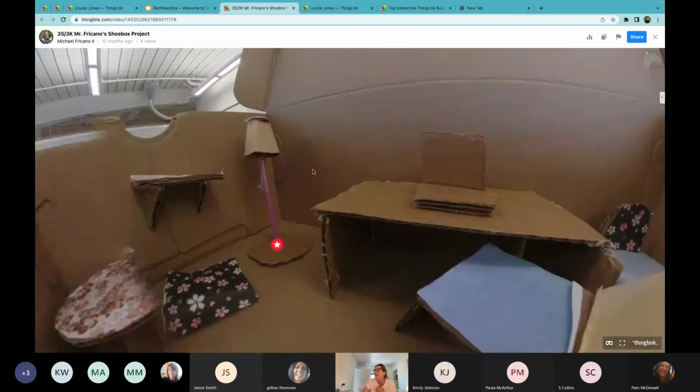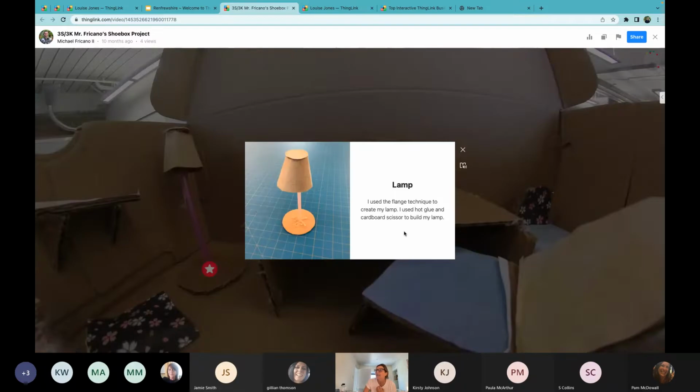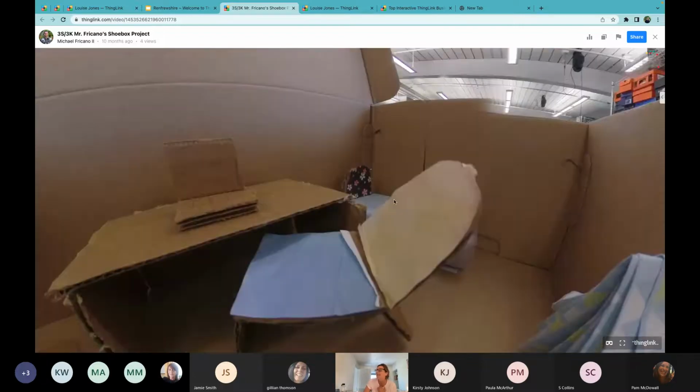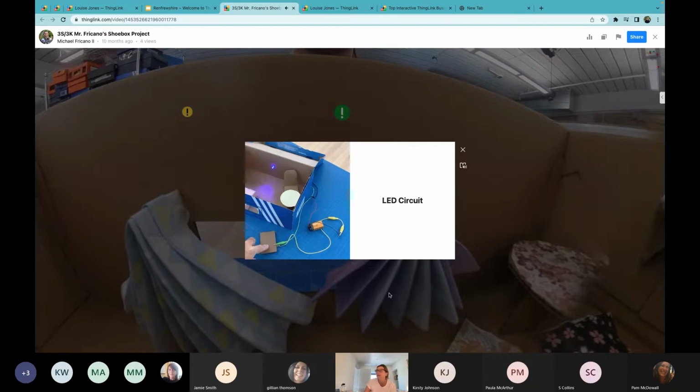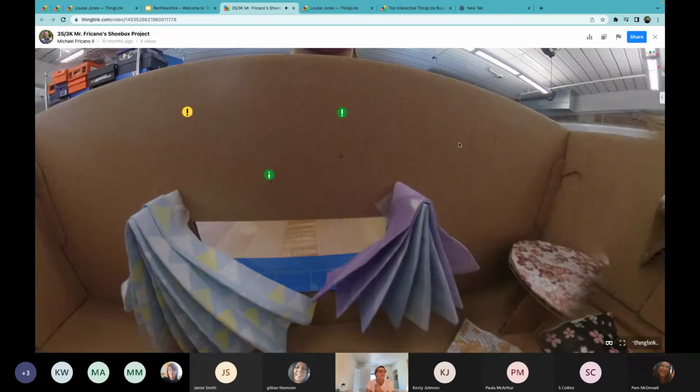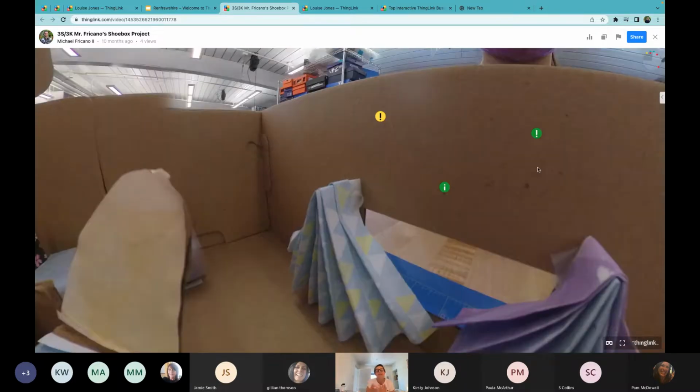They were even able to add in the techniques they used to make the lamp. So they'd taken pictures and uploaded it into the ThingLink they've made of this project. And there's another one in here, and it even shows how they built the LED circuit to go in. So this is a real elevated experience of the shoebox project, and it just brought it to life. And the teacher, Michael Fricano, actually said the students were more engaged in that activity because they knew they were collecting the images as they went along to show their working for the completed project. Yeah, I just love that.